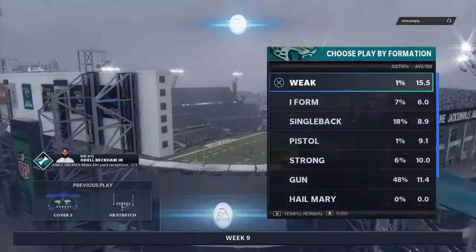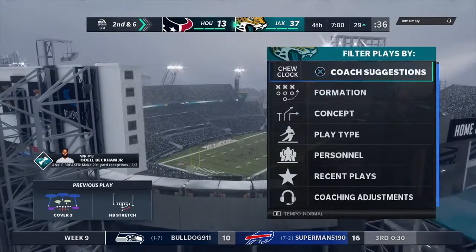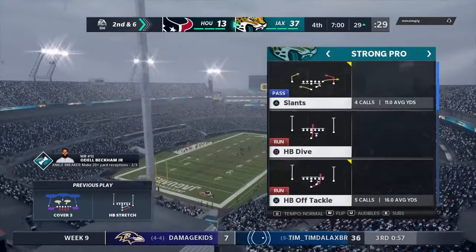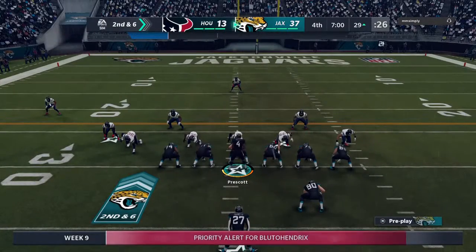3 quarters have come and gone. You are watching the NFL on EA Sports. Back now in Jacksonville. A lot of happy faces in the crowd at this point as their guys have a big lead here to start quarter number 4. Now they'll work from the 29 on 2nd and 6.